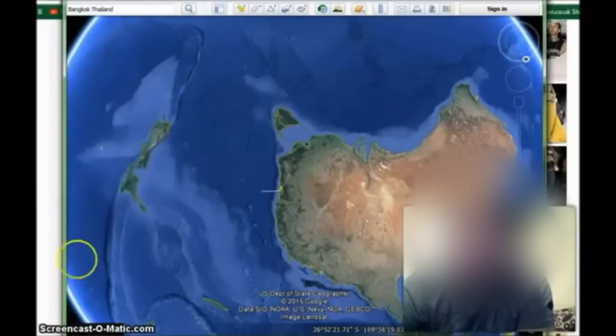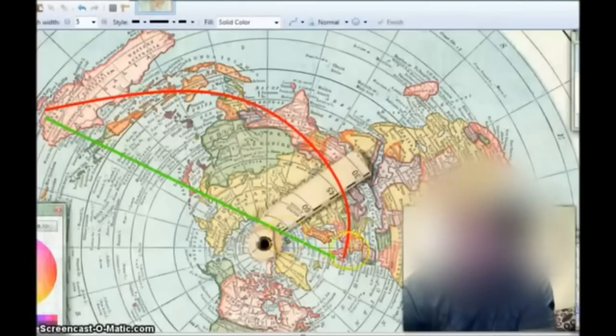Because if you look, let's go and look on a flat map. Okay, here's our flat map. Okay, here's the UK. They're saying, oh, you can just go straight across here, and it'll knock 8 hours off the journey. There's a reason why. Because it's flat. It's a shortcut on a flat Earth. Okay, that's the original route, and that's what they're saying that they can do if you go straight over the North Pole.